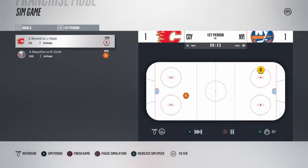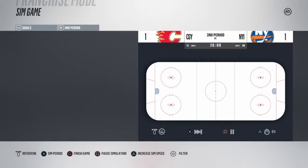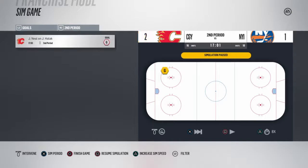So Sam Bennett, Anthony Beauvillier getting on the score sheet there in the opening 20. Don't see John Tavares just yet against his former team. There's James Neal getting a big goal. So again, underestimating James Neal early in this season. He has quietly come through for us in these last few games. So that is good to see.